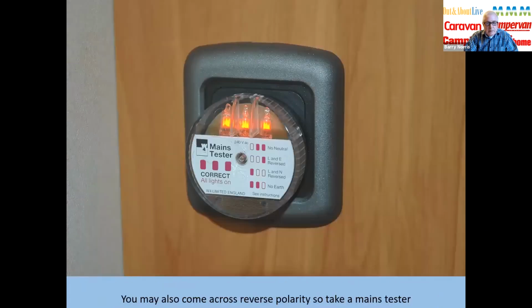connection. Now, the other thing with European hookups is that over there they're not so fussy about how they wire the live and the neutral supplies, so sometimes they're the other way around from what we have. And this just means that if you've got reverse polarity, then when you switch off an appliance it may still be live. The best thing is buy an adapter like this. If it shows reverse polarity, try a different socket.